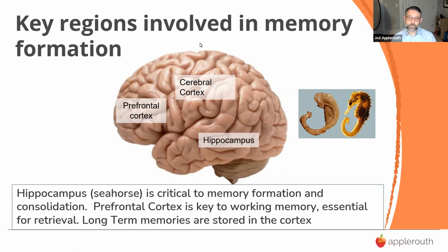And it's called the hippocampus, which is horse and campus, it's a seahorse, essentially. And it resembles a seahorse, the hippocampus. And it's critical to memory formation. And we know there are people who have damage to the hippocampus, have a real challenge with generating new memories and encoding them into the cortex. So for long-term retrieval, long-term processing.